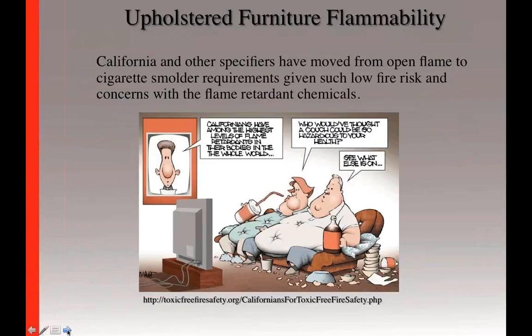This comic kind of says it all. Californians, who have the strict flammability laws, have more levels of flame retardants in their bodies than others, and these have been proven scientifically. So California, again, they're the ones that have been asking for this historically, and they're the ones that have now been saying, maybe we shouldn't be doing this any longer. So things are changing.